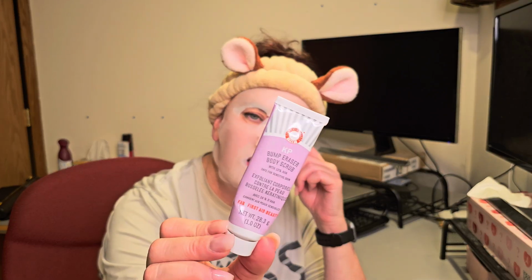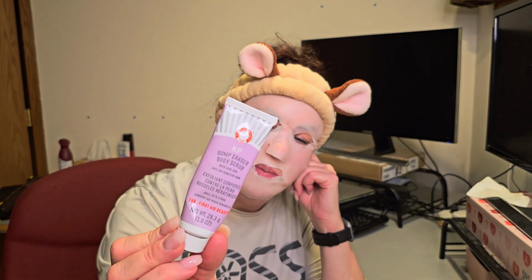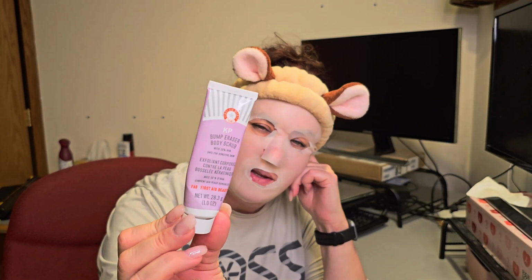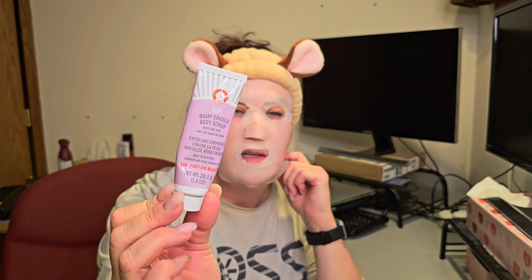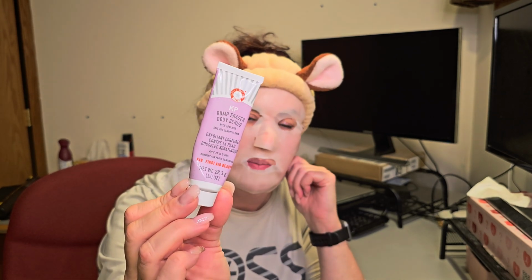But I got more First Aid Beauty. This is the KP Bump Eraser Body Scrub Exfoliant, and it is an ounce. It was okay. I mean, it's a body exfoliant. It took me months in the bathroom to use this because I don't get into using body exfoliators in the shower. I don't know. It's like putting sandpaper on your body, and sometimes I just don't like it. So I used it. Did I use it all the way up? Maybe. It sure feels like it, but they do start to dry out.